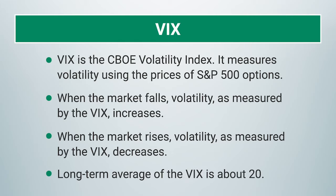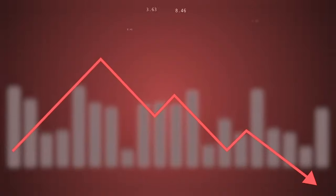Now, the long-term average of the VIX is about 20. So when the VIX is, let's say, at 30 or above, that's usually a rough time in the market. And if the VIX is below 20, things are usually going quite well. Market's rising. Now, when the VIX is at extremes, that's when you really want to pay attention. That is often a turning point in the market.